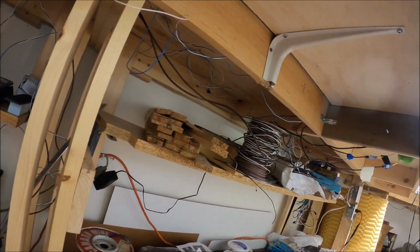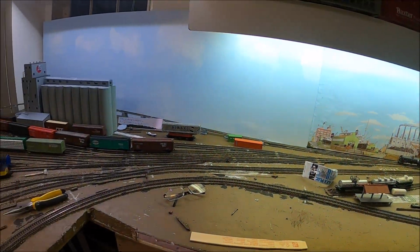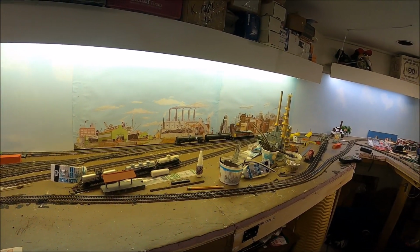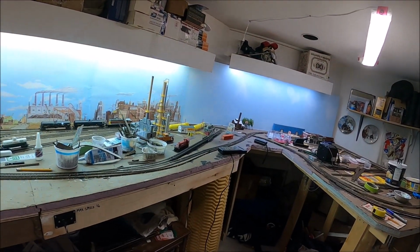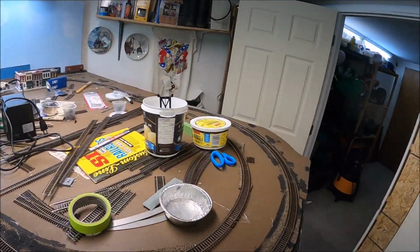As you can tell under there, you can see how I extended it. Not awesome bench work, but it works. It's not professional grade, but anyways, I started building my own version of it, and I wanted a continuous loop, so it's got this strange figure eight.